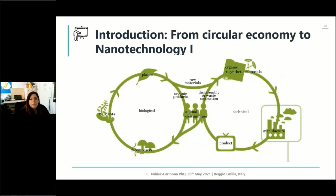I will not annoy you with economic theories and so on and so forth, but the simplest one is the one given by MacArthur, that actually is the mom of this kind of theory, in which you can see circular economy is an economy that is able to regenerate itself. You can see two streams of materials, one technical and one biological, but in the middle you are able to see that waste separation and disassembly go together with some compounds coming from the biological pathway, producing organic pure synthetic materials.